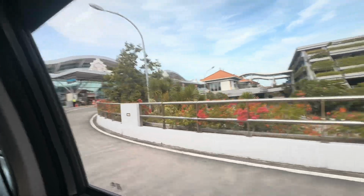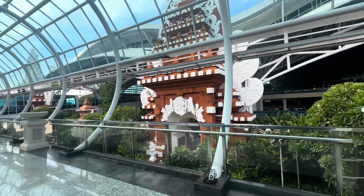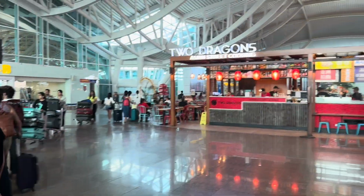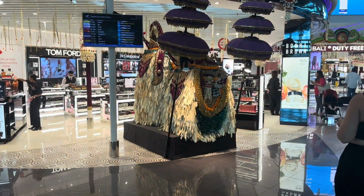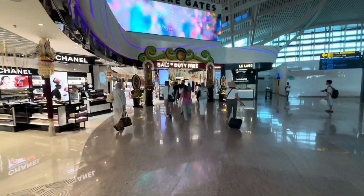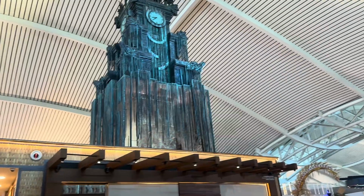We are taking Singapore Airlines today. This is the Bali International Airport, which is pretty good and spacious. Just look at the architecture. It's pretty nice. These are the check-in counters. There are some shops as well. This is a pretty unique Balinese architecture which they have carved out. These are the duty-free shops that we get once you cross the immigration.